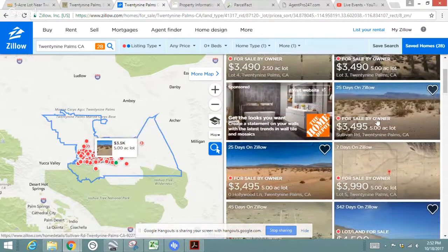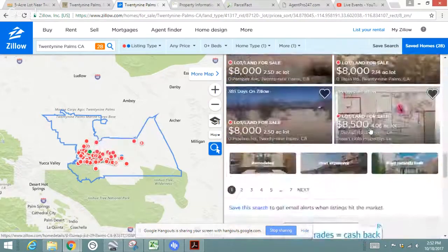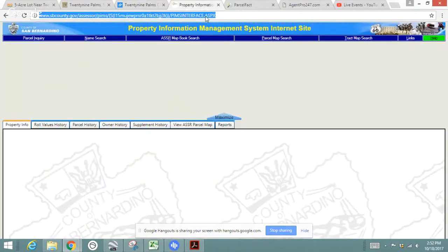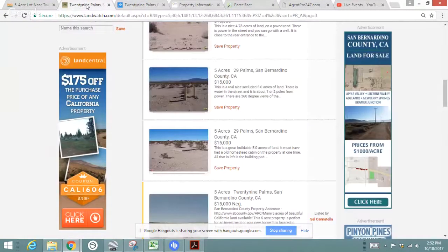Anyway, you can do that as well, and they have a number of listings. It's helpful. They show on the map where these parcels are located, so you can compare that as well. So after I determine the price, I want to verify some information with the county.